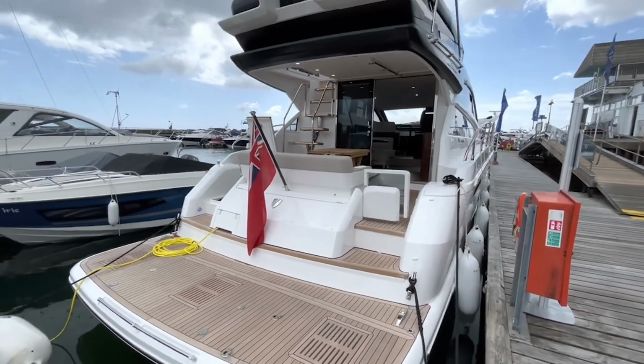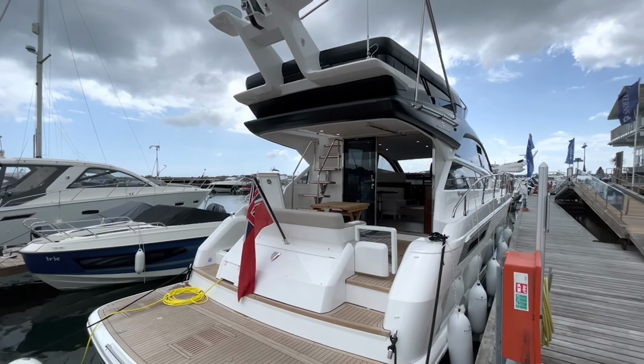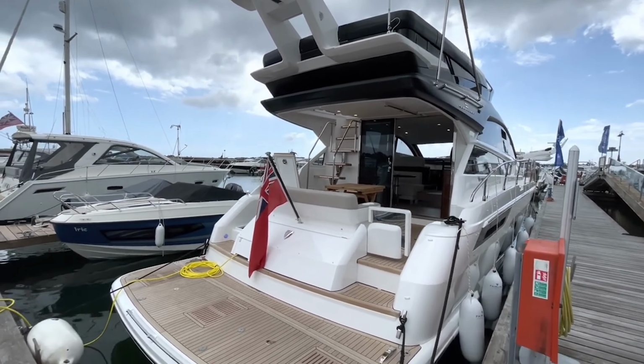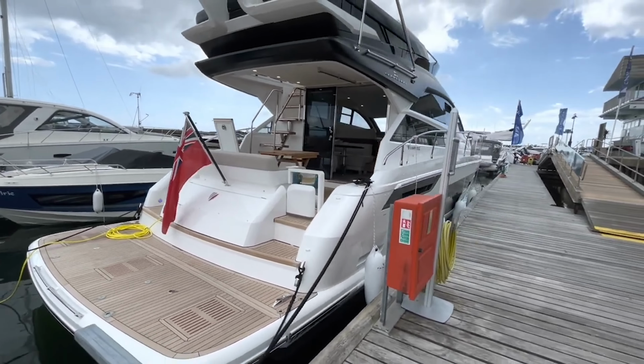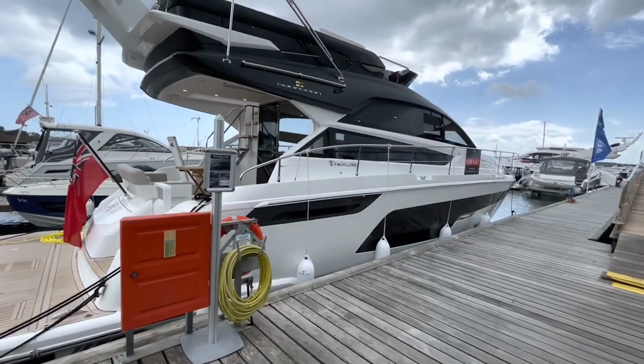So there we have it. She's a Fairline Squadron 50. She's available to buy here for the 2022 season. She comes with a berth down here in Salterns Marina if you'd like it, and she's asking just shy of 1.1 million, and that's UK tax paid.